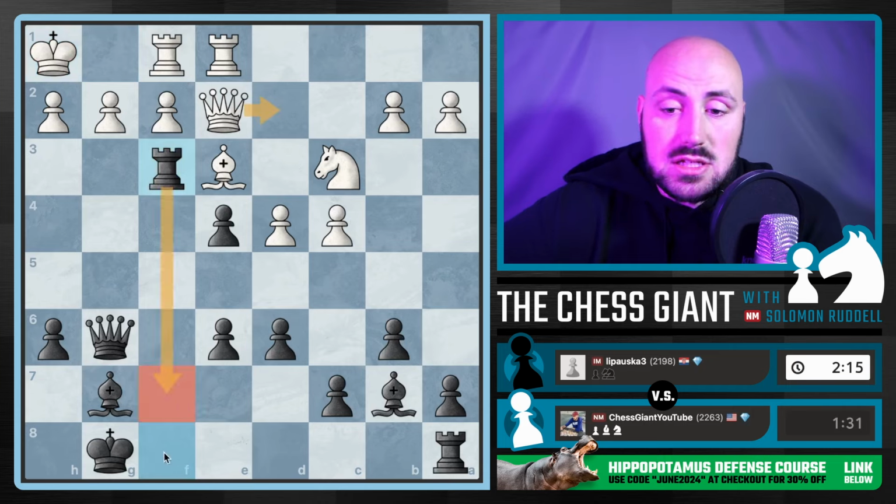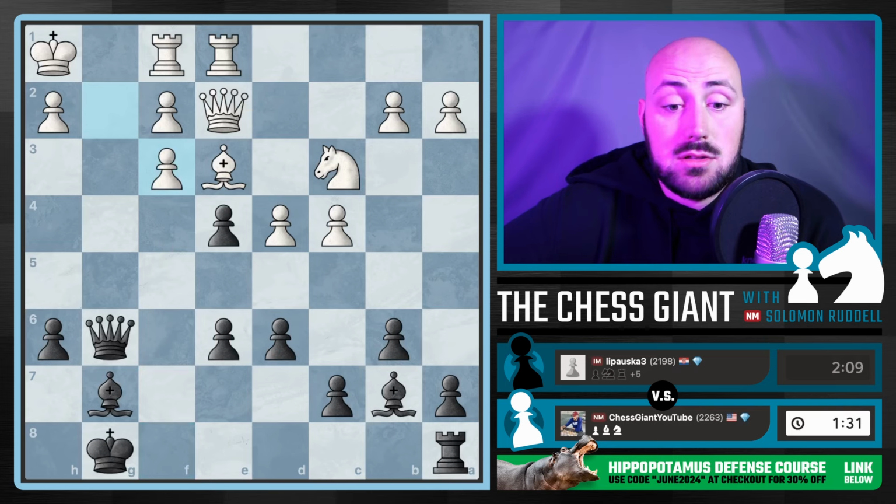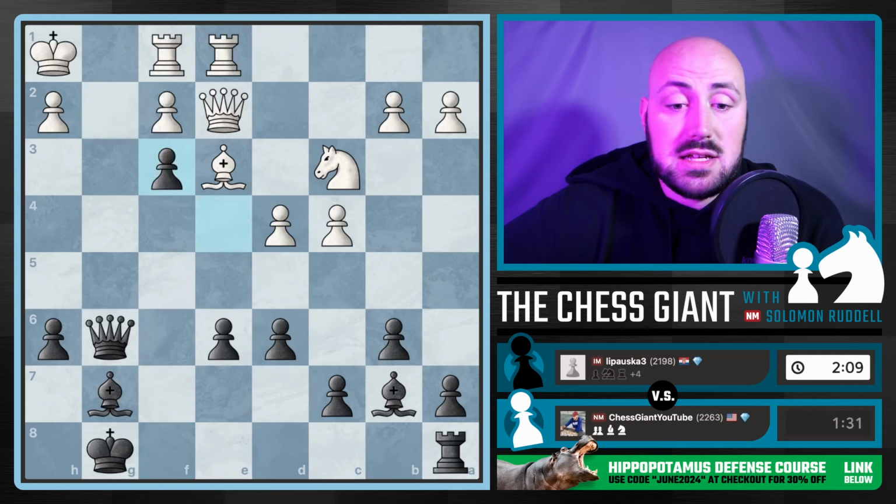My opponent decides to take the rook, and this is simply losing, right? I play this move, e takes f3, and my opponent resigns because your queen's attacked, and I'm threatening mate. And if you play rook g1, thinking that, oh, you take my queen, I take yours, we have a check. We have a check. That's it.